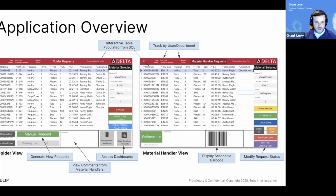In the spider view, they can generate new requests by pressing the manual request button. They'll specify the material that they need, the location they need it in, when they need it by, and how many pieces. Certain metadata also gets stored about that request, like when it was requested and who requested it. The spiders can also view any comments on past requests that they've made. If I'm coming due for a period and I see that something I've requested hasn't been completed, I can click on that request and view any comments that the material handler may have left.